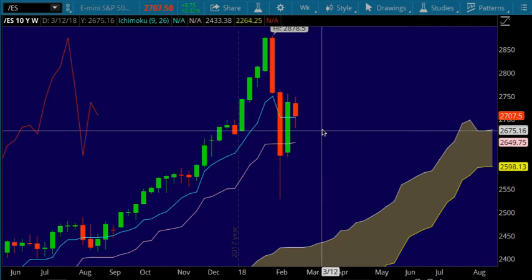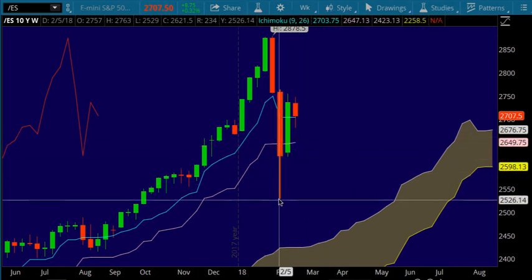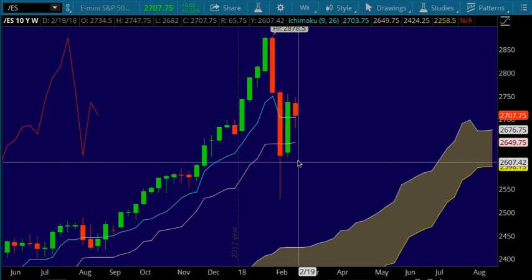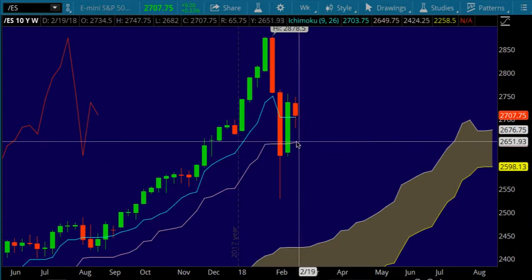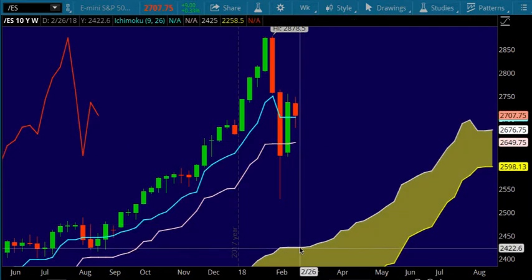So if we were to get another correction, this was our prior correction this year in February. If we got another correction lower and we traded below the pink line, this 26.4975 level, we could trade all the way down to around 23.50 thereabouts, and we'd still be totally bullish in Ichimoku terms.